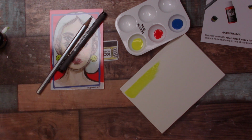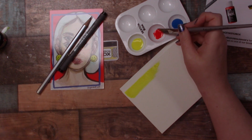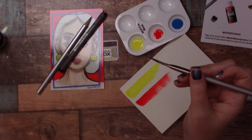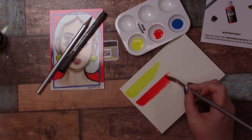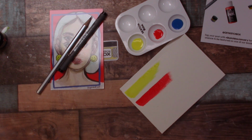So there is the gorgeous yellow. It is very bright. I don't even know if you can see how bright it is on the video. Clean off my brush, and now here's the red. I do like this paintbrush, although there's a straggler of a faux squirrel hair hanging off of it that's driving me nuts. So here's the red. Again, very vibrant.